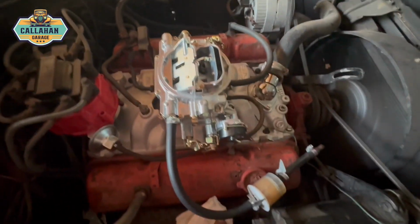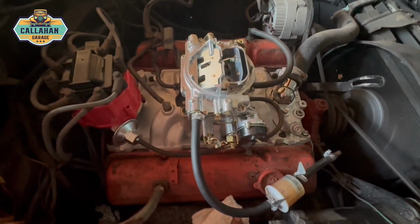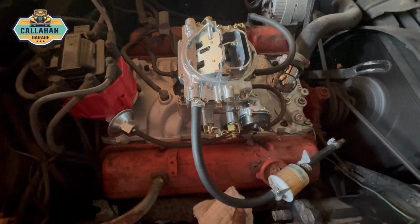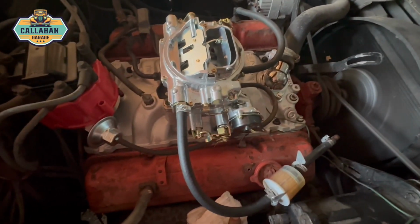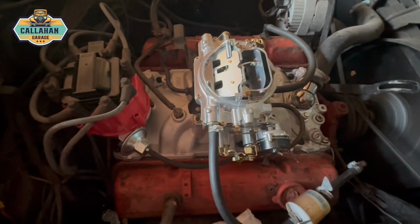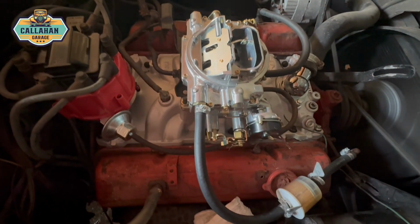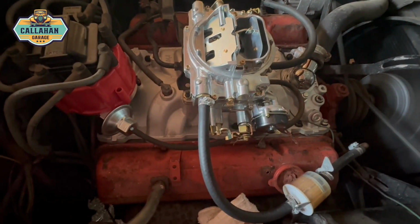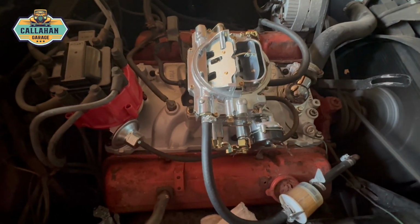That's why we had to put new headers on it. It's literally all emission control from '75. But we'll get it all cleaned up, and then we'll go from there, and we'll get it over to the shop. Now it'll actually probably drive.